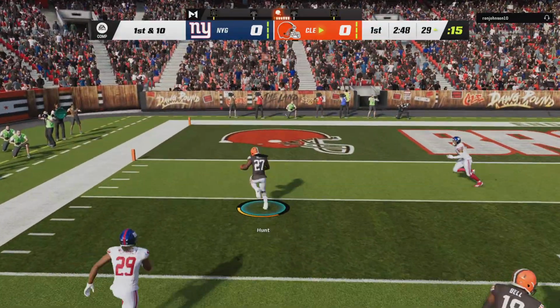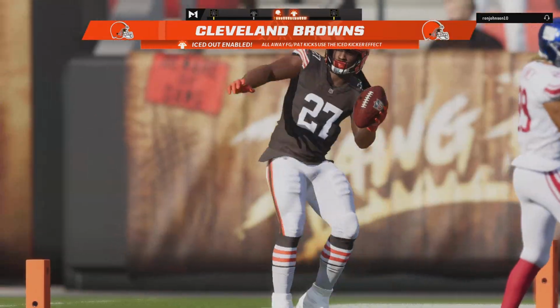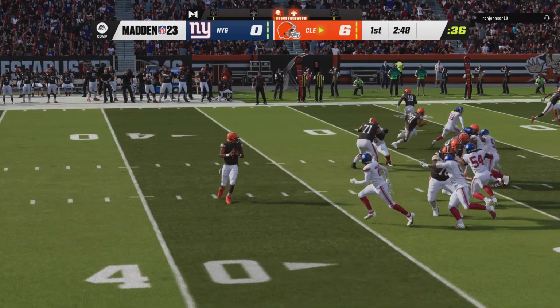Throw left side complete. That's Hunt. Touchdown! Kareem Hunt, 29 yards. And the Browns are on the board first here this afternoon.